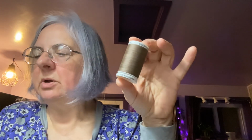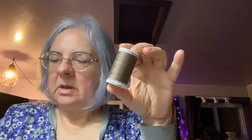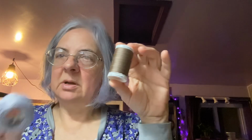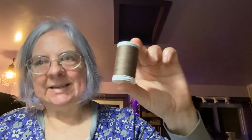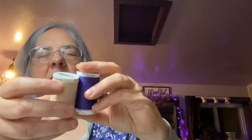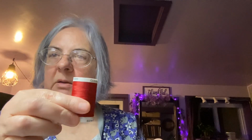And then I got bigger ones of this. This stuff here was $1. These, $1. This was $1.96 for the bigger spools of thread. They didn't have a lot of colors. I got purple, white, like a brown, and then I just got one in a red. I got a whole bunch of the smaller spools, a variety of colors. They had these in bins.